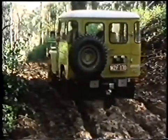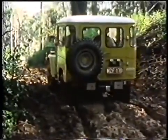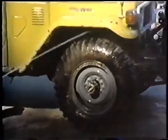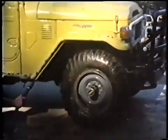Mud and moisture clings to the body panels, and so a thorough clean-up after a mud driving session is essential. It's also wise to check brakes because mud can seriously damage linings.